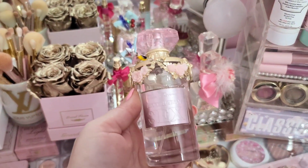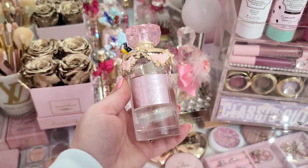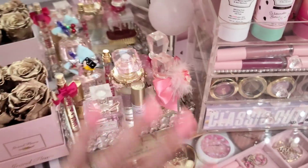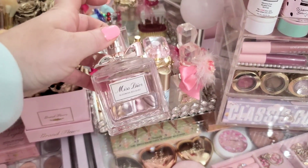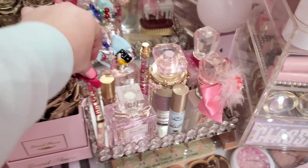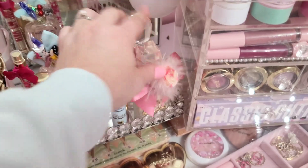Of course, I had to display this one. This is the Too Faced Better Than Sex perfume. The bottle is just absolutely stunning. One of my favorites as far as display purposes. I love that. And then my Miss Dior. This is the Blooming Bouquet. We've got some Juicy. We've got some more Juicy.